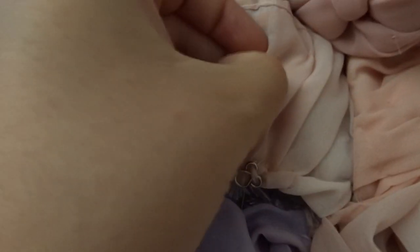Completely forgot to show you the closures. So we have two snap closures. Oh, one of them actually broke. I thought it just busted open. It broke. Yeah, so we have two snaps, one hook and eye, then one last snap closure over here. Did this one break as well? No, I just have to find it.